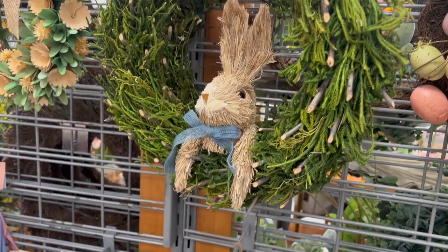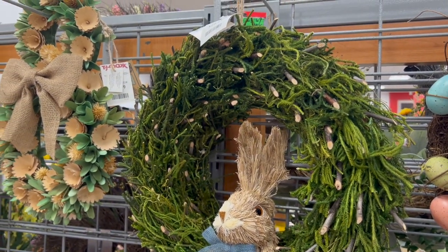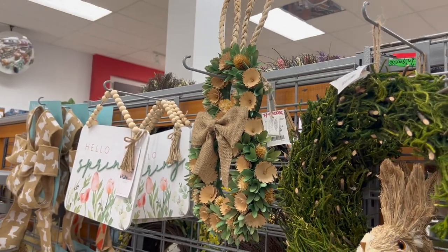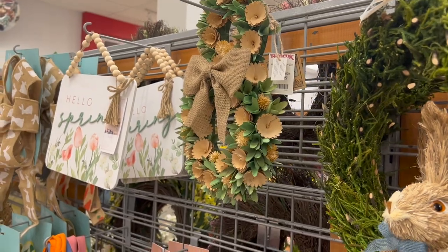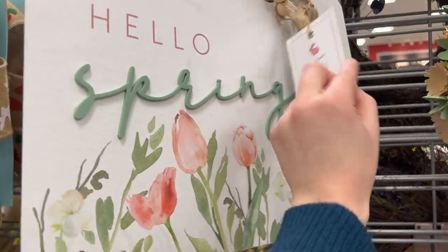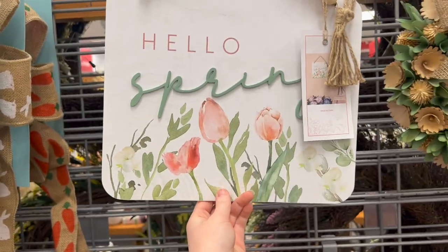Then they've got this one up here that's more of like a woodland theme with a bunny in the middle. That one is $24.99. And then they've got this bunny shaped wreath that is going to be $24.99 as well. And then I really like this little Hello Spring sign here with all the flowers on it, and that is going to be $9.99.